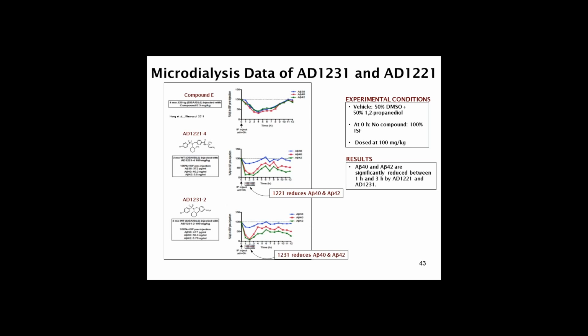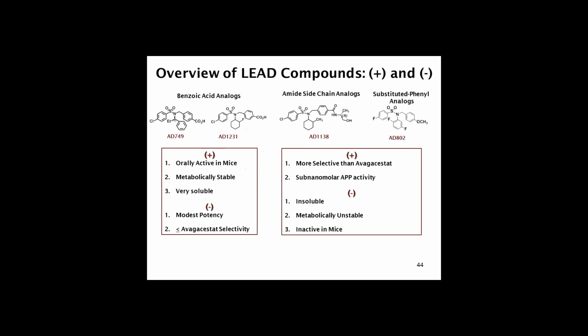And this really was microdialysis. We did another tool to show that they do reduce the A beta and A beta 42 in the brain, even though when we did it in mice, we didn't see the reduction. And the microdialysis was direct injection in the brain? Yes. ICD.